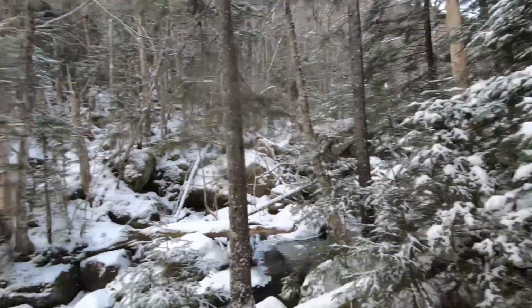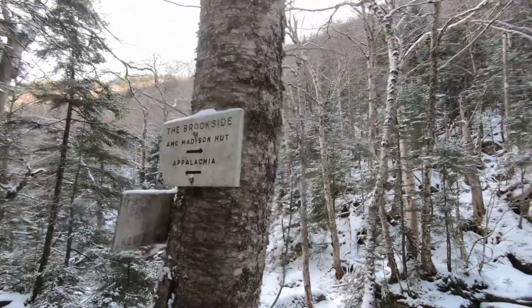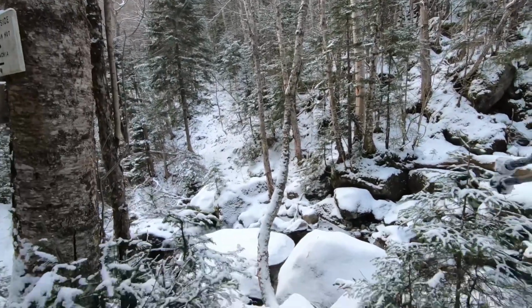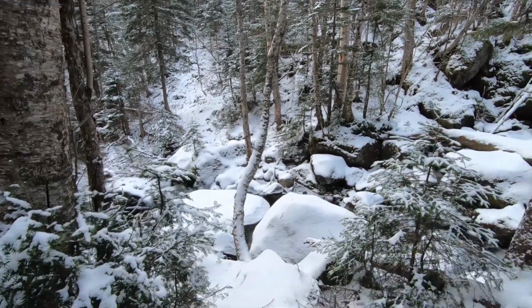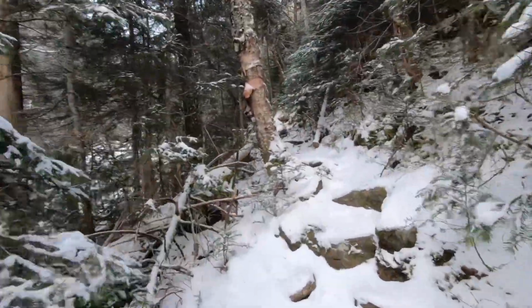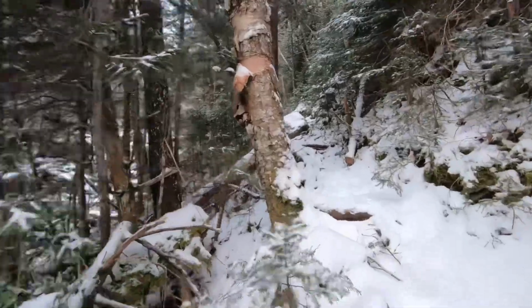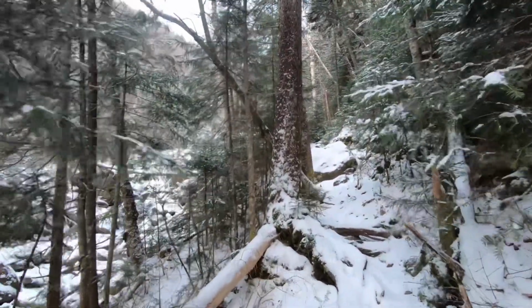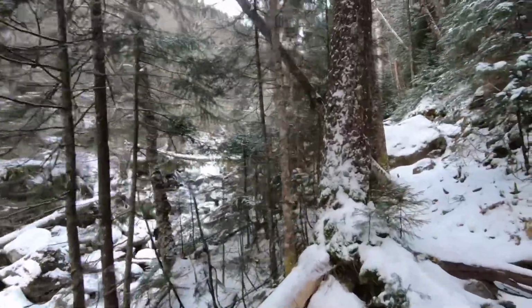Okay, we just junctioned with the Brookside. Kelton came down. We did a water crossing right down here. It was fine. Easily rock hopped. We're gonna walk up here a little bit and then there is Salmacis Falls, which I think is really close to here.